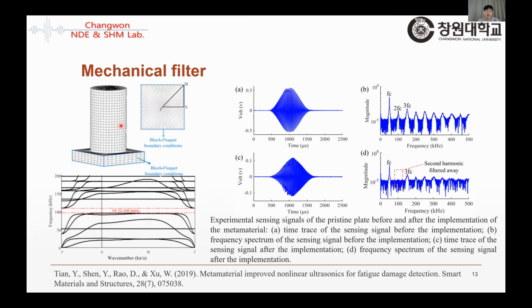But if we have a certain shape of periodic structure or phononic crystal, after the wave goes through, the waveform will be distorted. Once we check the frequency spectrum, you can see the fundamental wave, the excitation frequency, is contained here, but interestingly, the second harmonic frequency range is filtered away. As you can see in the graph, the range from 95.53 to 109.6 kilohertz will be filtered. So the second harmonic frequency range will disappear, and we can use this characteristic to make mechanical filters from these structures.